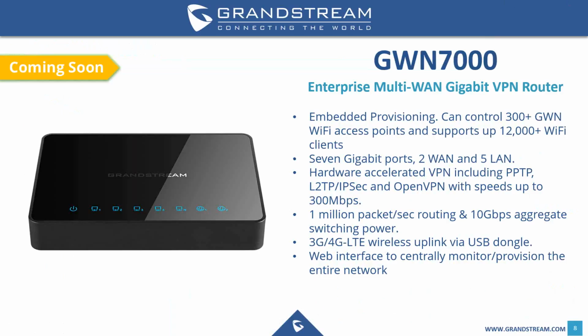So you've seen me talk about this in some of the previous webinars. The next device that you're going to see, in addition to the 7600 released this month, is our GWN 7000. This is our first ever router that we're coming out with. I believe in the end we're going to have a whole variety of routers, at least 3, 4, lower end, high end, mid-range routers. This device I would consider to be a mid-range router.